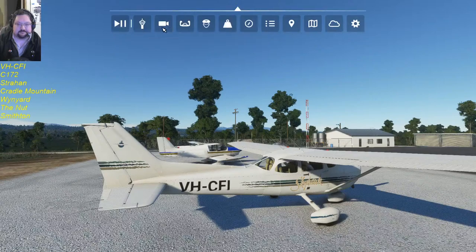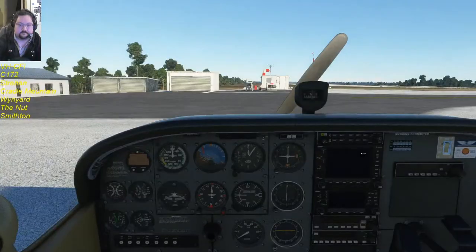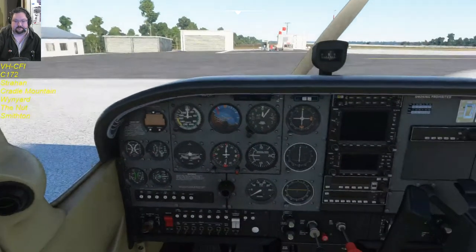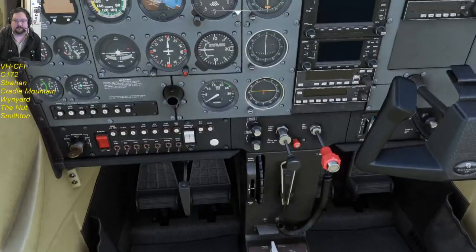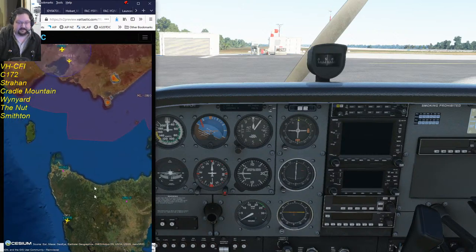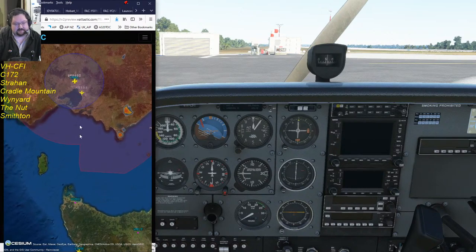Let's jump on board. Aircraft cold and dark. Cool, so let's have a look at our flight plan firstly. Obviously there's no ATC there today, although tomorrow there's an event on in Tasmania when we're going to take Smithton to King Island, probably IFR, and then continue on to Melbourne.